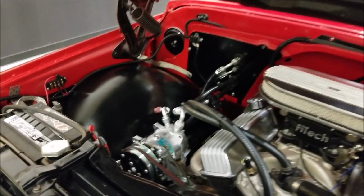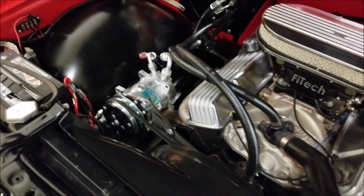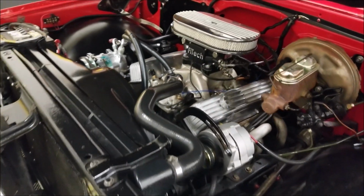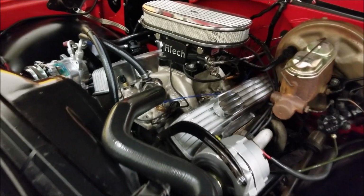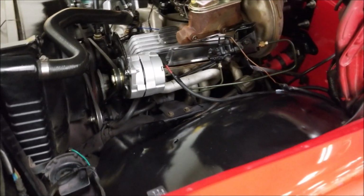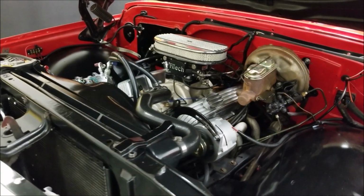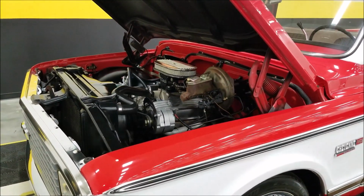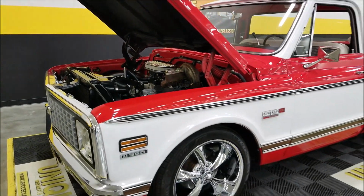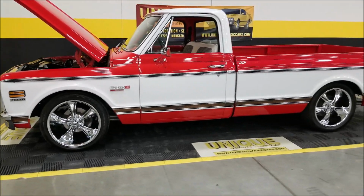So there's your vintage AC unit. Does work, does blow cold. Again, Vitec fuel injection system, Edelbrock Performer intake, power steering, power brakes, nice smooth running engine. This was originally a V8 truck, had a 350 in it, but it still has, just not representing the numbers. And then of course, that's teamed up with a Turbo 350 automatic transmission. What a great looking and sounding truck.